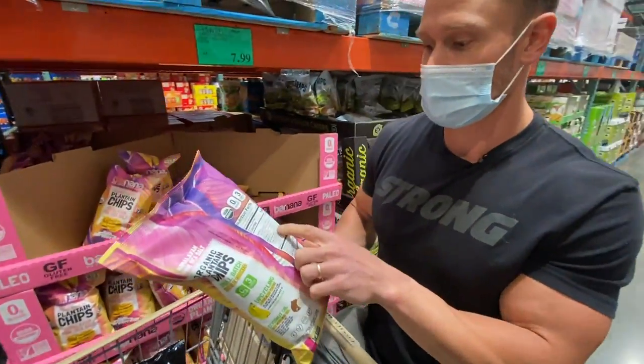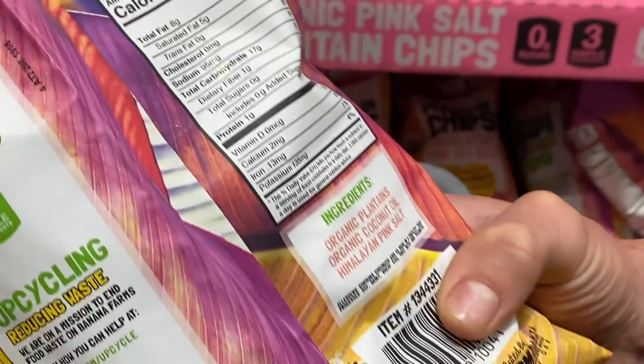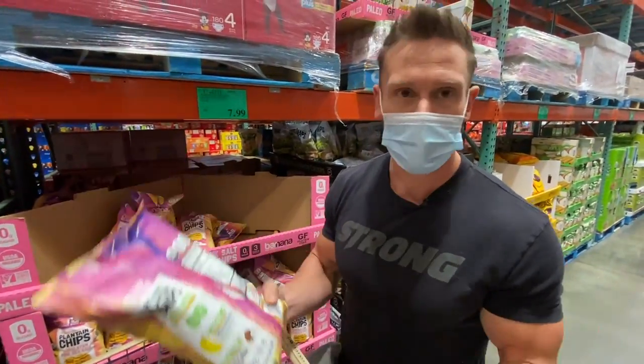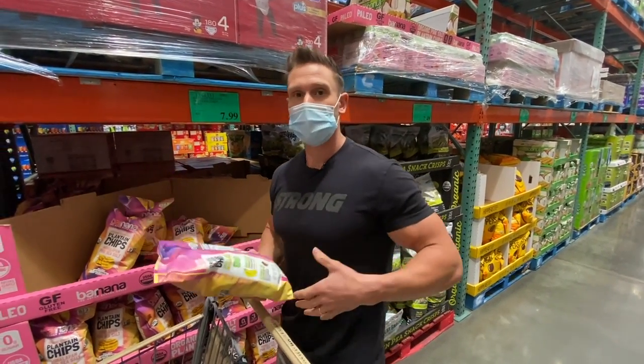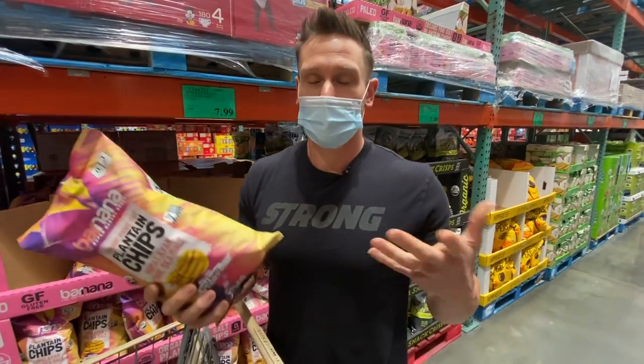Now, someone's gonna look at this and they're gonna say, Thomas, you say don't combine fats and carbs, and you're right. There's 17 grams of carbs and 8 grams of fat. However, there is a caveat. There's two things to factor in. Coconut oil is a saturated fat, so it's going to digest slower. And plantains are a relatively slow digesting carb. So you have two slow digesting things. And in the world of having carbs, we can't be super picky.